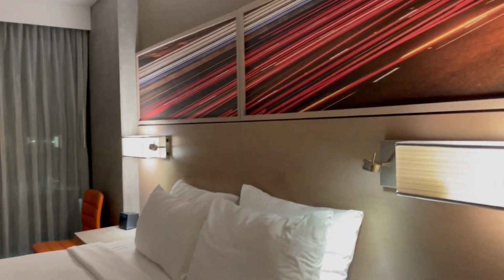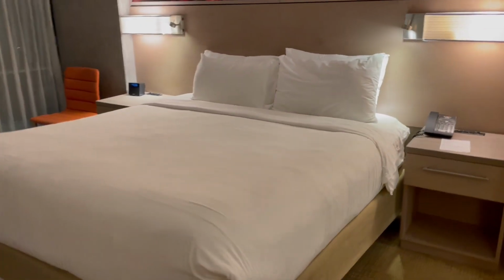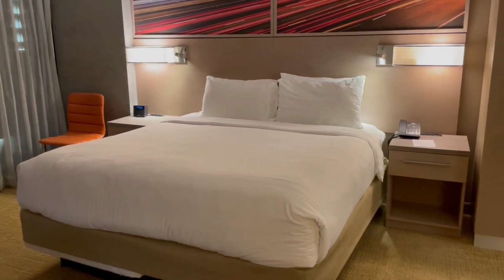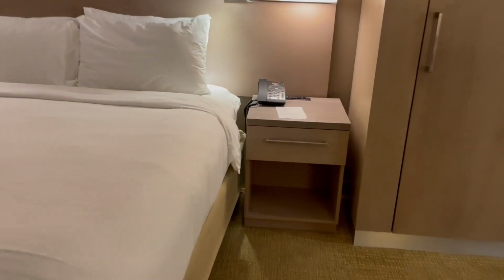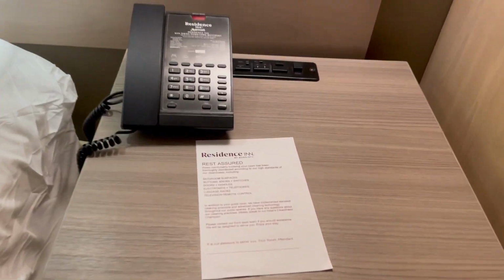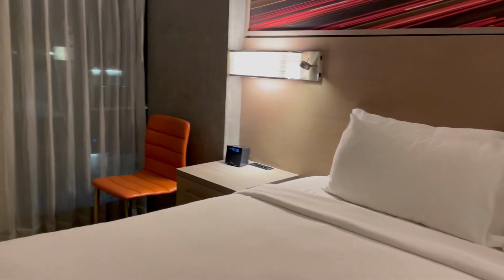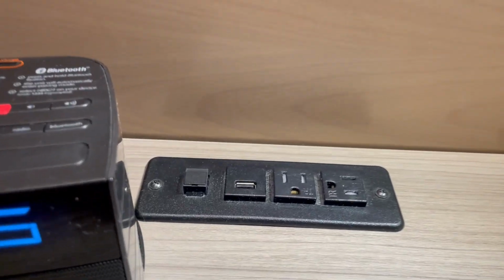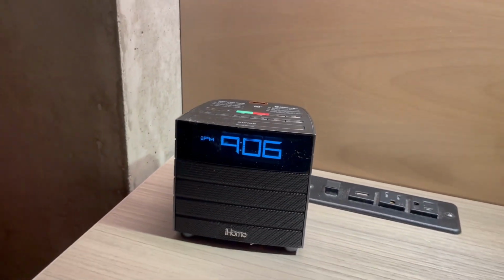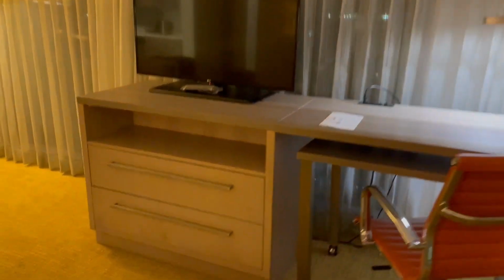And then we have our king-size bed, which we'll back up so we can see all of it. It's pretty great. I like that artwork above the bed as well. And then over here, got a phone, plugs, and USB over here on this side, and also on the other side, more USBs and plugs. Nice. And alarm clock. Got a chair, and then you've got your desk and TV over here with more storage underneath.